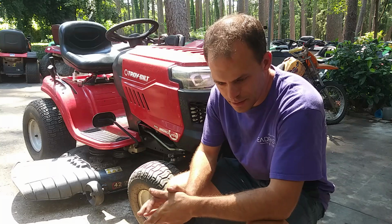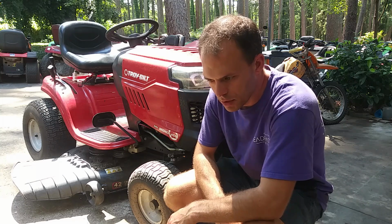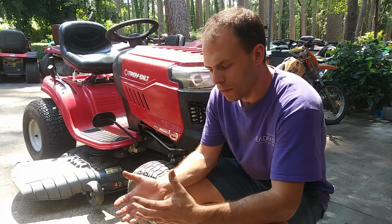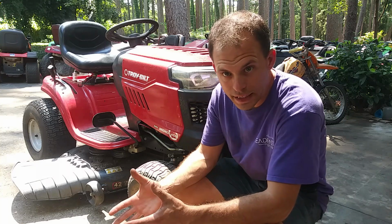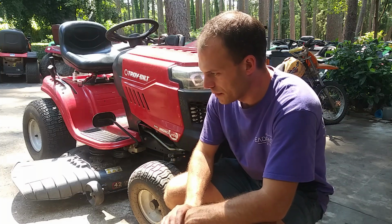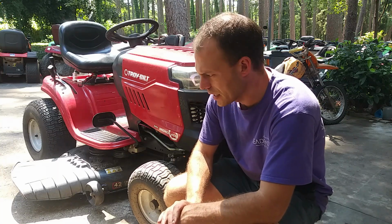What's happening with this machine is it'll run 15 minutes or so, and then just surge and quit. I've narrowed it down to a fuel issue, I believe. I don't think it's a spark issue. I put another spark plug in it just in case. The one in it looked pretty black, a little bit fouled, so I did that. Didn't seem to change anything.